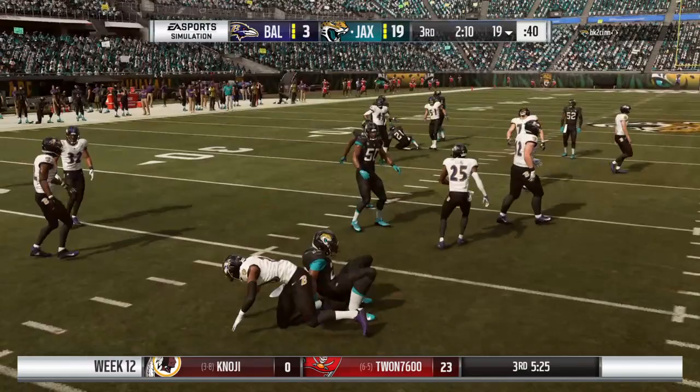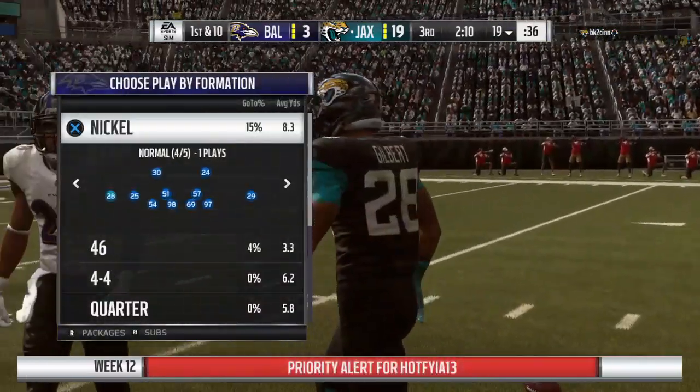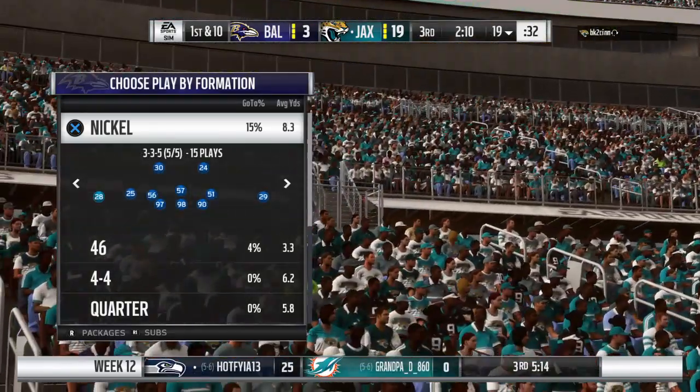We'll call that a punt of 38 yards officially. And possession will switch hands, 1st and 10. And out now comes Jacksonville as they get ready to go.